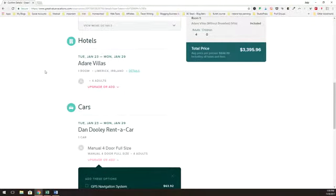Also double check to see if the activities that may be included or available at some of your destinations are actually available when you're traveling. Again, January can be kind of a tricky time.